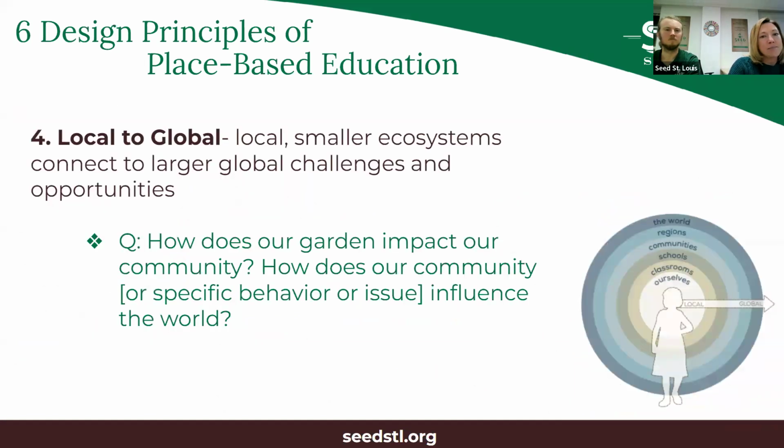Okay, the fourth principle of place-based education is thinking about it going from local to global. So starting small scale and thinking about how this space or our garden impacts me, and then taking that out, thinking about it in terms of the community or the school, the local community, regionally, and then making it connect to the global.